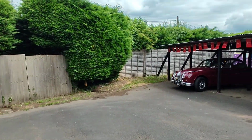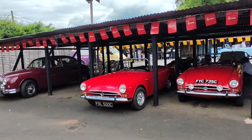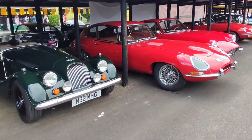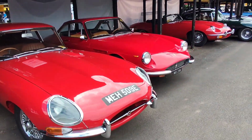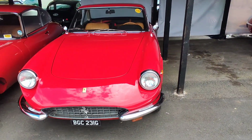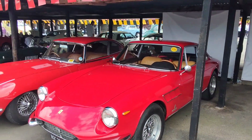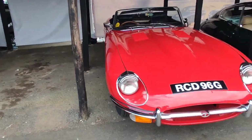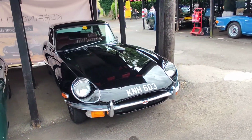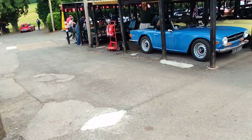Going round into Jag, Sunbeams, Morgan, E-Type. Ah, there's a Ferrari. See, in the programme it says there's a Ferrari here. Invading the British paddock. Small Jags. A lot of Jags.